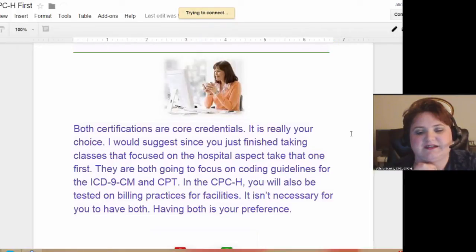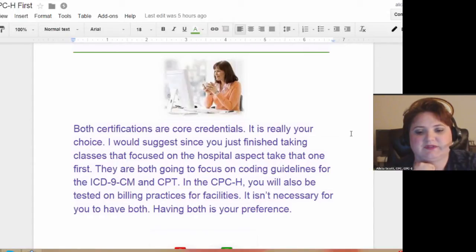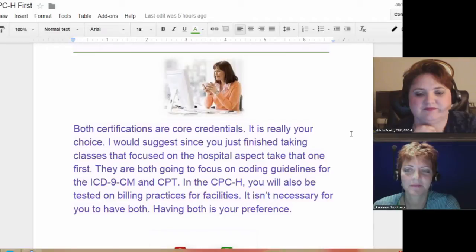First, let me answer the question. I get asked all the time, what credential should I sit for? And here is my standard answer: I don't know. Which one do you want to sit for? What is it that you wanted to do? If you're telling me that you went to school and you focused on the hospital setting, then why not take the hospital credential? Now, you mentioned the CPC and the CPC-H.